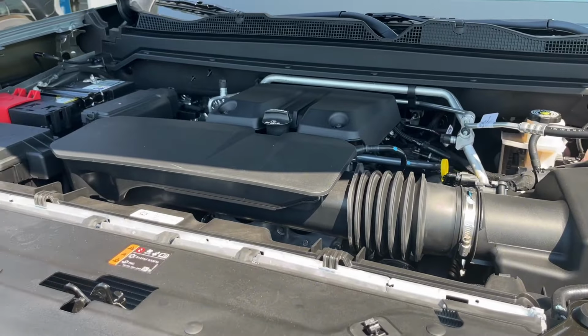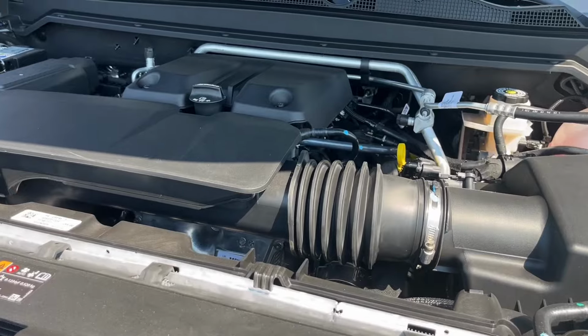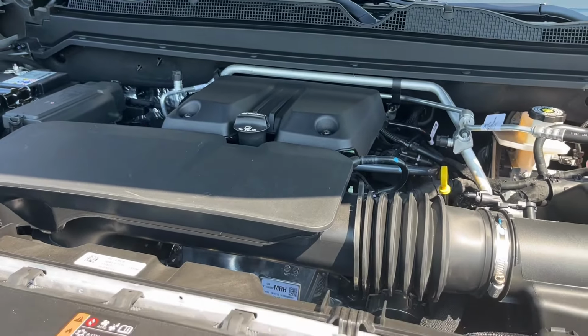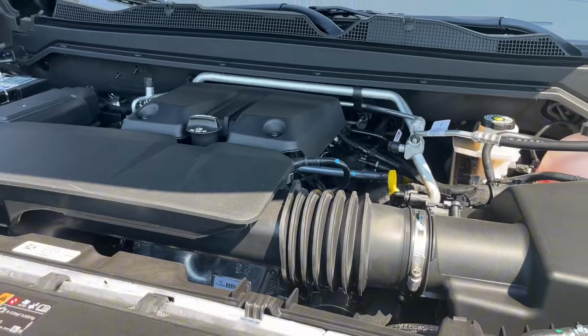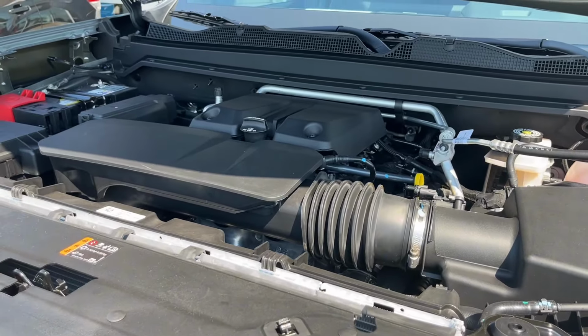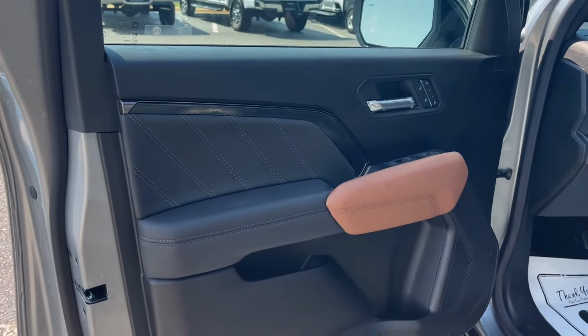Everybody talks smack about the turbo 4-cylinders. What General Motors did here was smart. They made the absolute biggest 4-cylinder that you possibly could, so this engine's not under constant strain, and it's not going to have quite as many problems as a lot of the smaller displacement engines. That's just literal physics. So on the inside, this is where the GMC really shines above the rest.